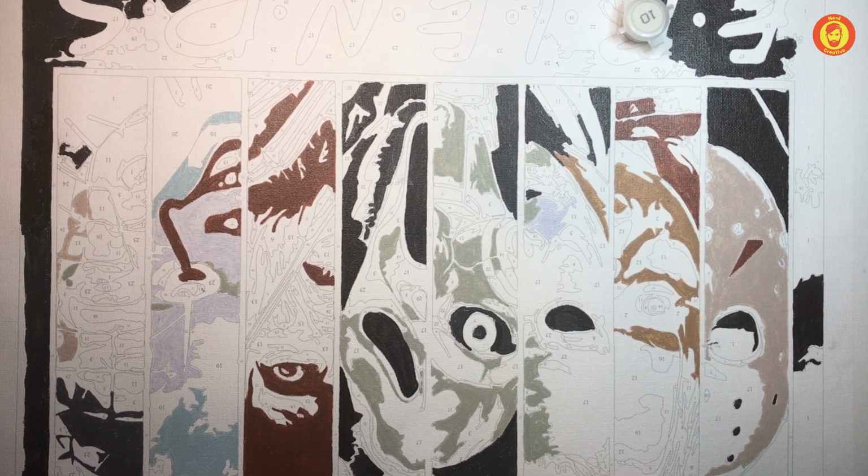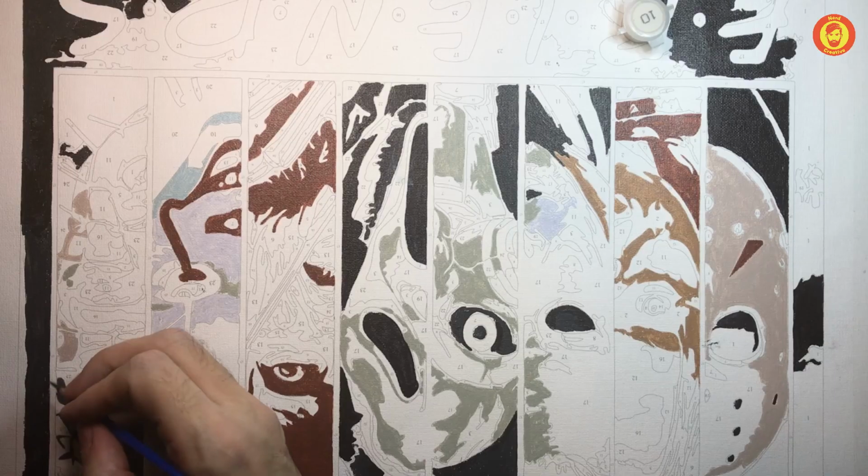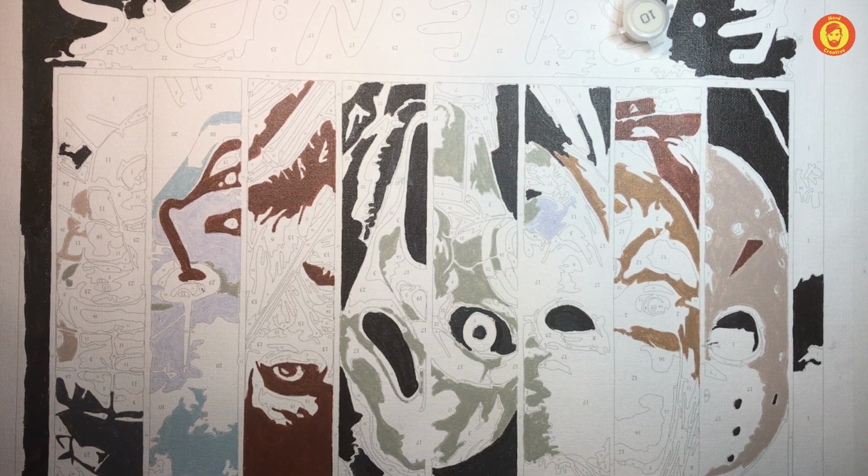I was reading on the internet that Patrick Stewart wants a Picard film to end his run. He still thinks that there's more to be said with Picard and to wrap up his story. So, well, how are we to argue with the great Patrick Stewart?